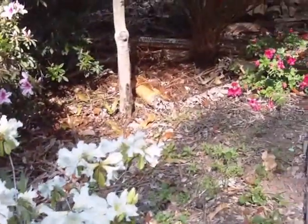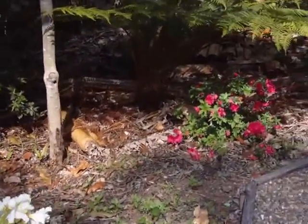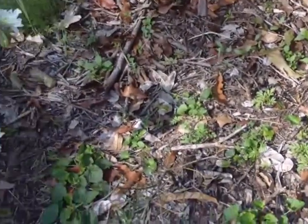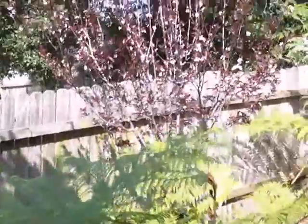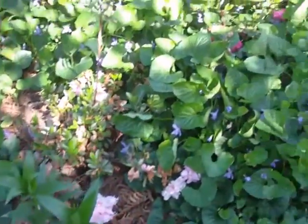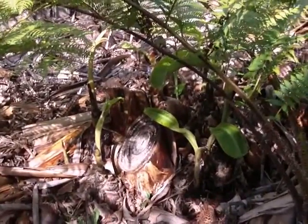More azaleas. There's the spectacular white rhododendron. More azaleas. All sorts of flowers and things coming up. Another flowering plum. Azaleas everywhere. Another rhododendron. Tree ferns. That'll be lovely when they're bigger. The bananas won't die. I'll have to take my axe to them again.